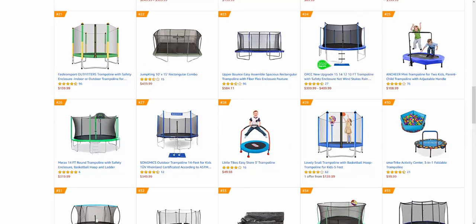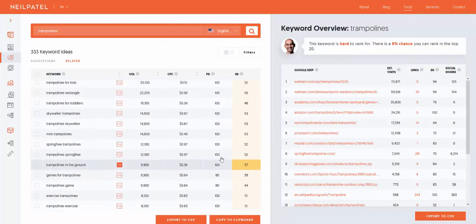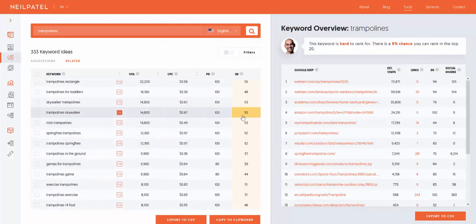You can simply go through this list, check the searches, and check that the search difficulty is not that difficult. Trampolines for kids, rectangle trampolines, trampolines for toddlers. Look at all these searches that aren't that tough. So when we just looked at this niche and it said 98 search difficulty, it can put you off, but you can see here that it won't be overly tough. It's not an easy niche, but it's well worth doing because of the price points.